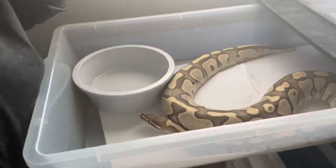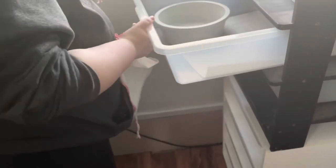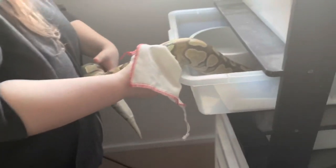Let's try Butters. Girl's heavy. I'd weigh her, but I need another tub to set her in. You weighed her not too long ago. She was like 2,800 grams or something like that.